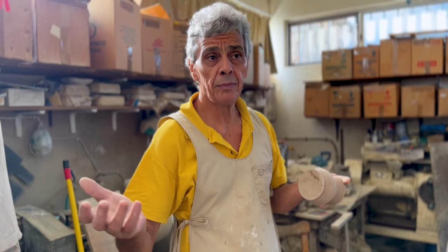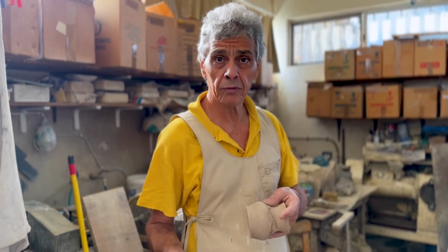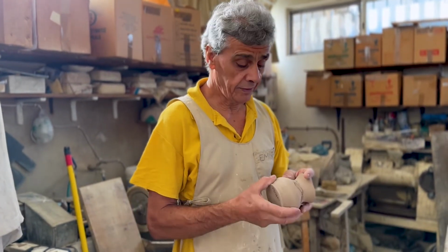So whatever they are interested in, we help them make their ideas, to cook the special food: a special pot for that food, or special things for the table, for the service.